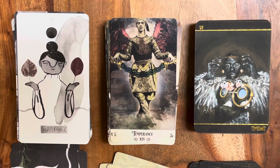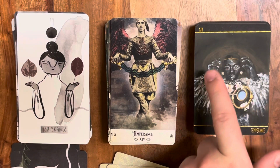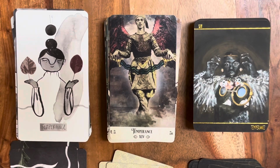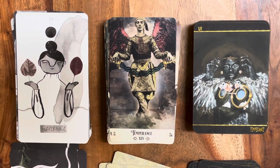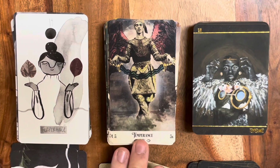Temperance. The Onyx Temperance is giving me a lot of that Magician energy with the hands up. Looks like there's some energy work going on, which is one of the connections I get from Temperance: energy work.